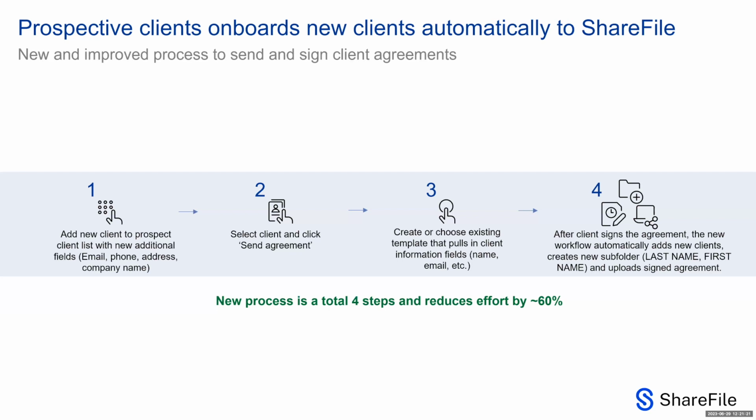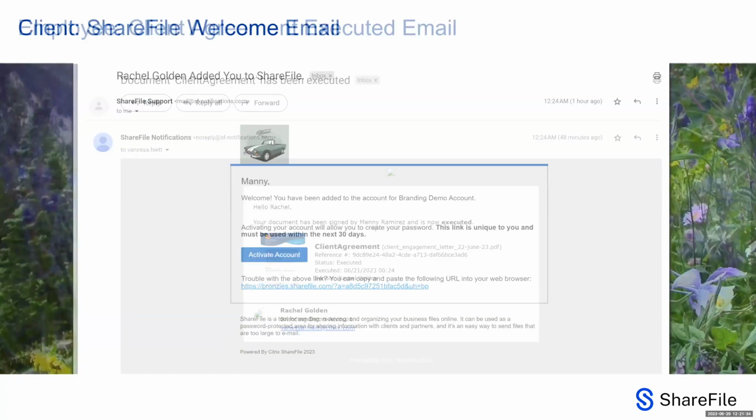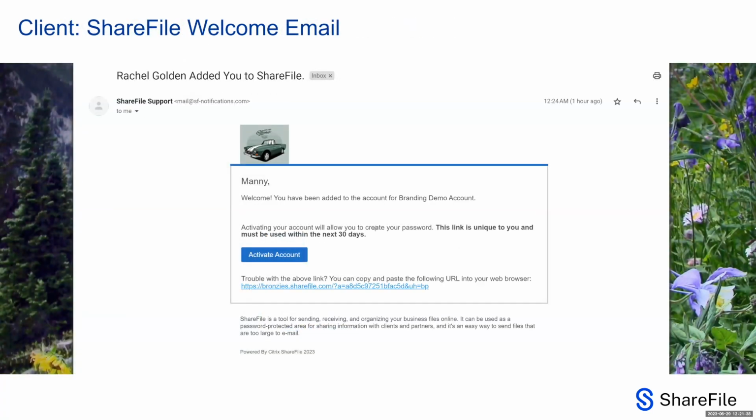And for you to see what you get at the end of the workflow is you'll get this execution email letting you know that the client signed the agreement. And the client also gets a welcome email from ShareFile. So they've been added to the subfolder, they've got permissions. All they have to do is activate their account and set up a password to log in moving forward. And when they log in, they'll only be able to see the folders that they have access to.